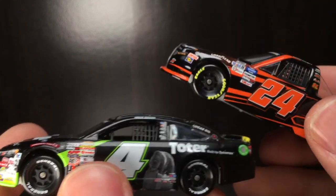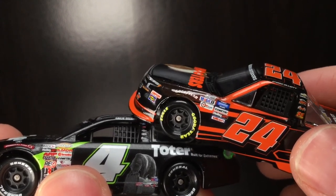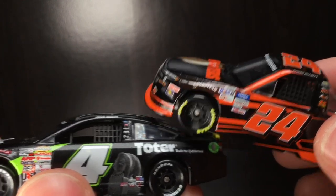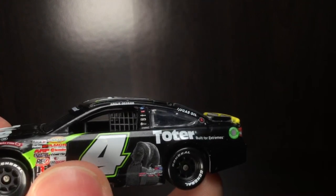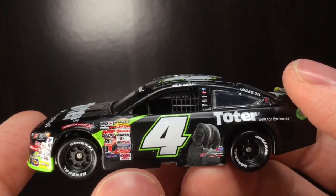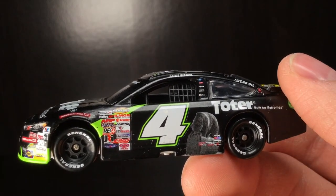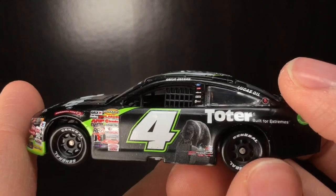Now, to some people, this might be like apples to oranges, but see how the font on the Chase Elliott truck is kind of flat, kind of bold and bulky, the Goodyear and Eagle? But look at the General Tire logo. It's kind of three-dimensional, kind of wrapped towards the rim of the tire and the whole wheel itself. And I like that. I think that looks very sharp. Looks a lot more high definition, higher quality printed decal there.